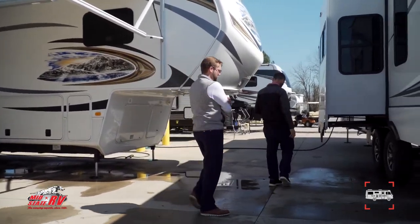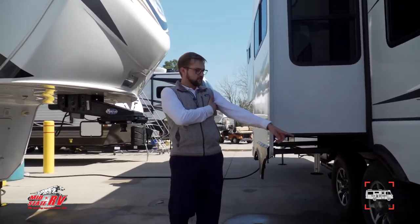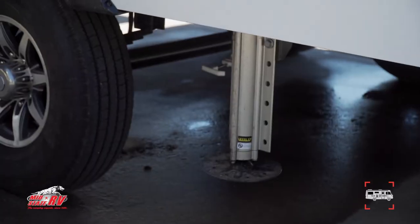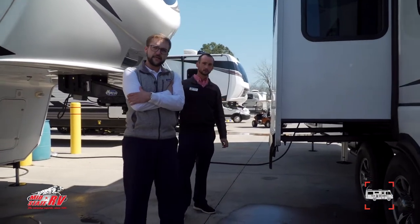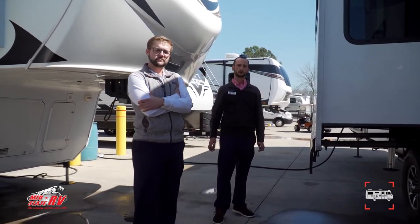Absolutely. Guys, a little bit more to touch on is I want to show the hydraulic leveling jacks here. So the benefit to having those over your electric jacks are much faster, much stronger, just all around a better system. Which does cost a little more money, but Alliance didn't look at it like that. They instead looked at it as, well, this is what needs to be on this coach to make it a premier coach, and that's what we're gonna use.